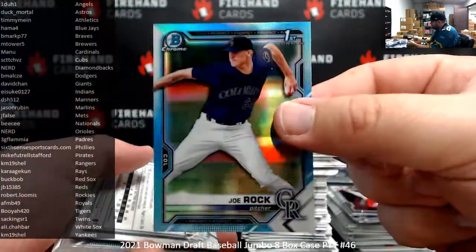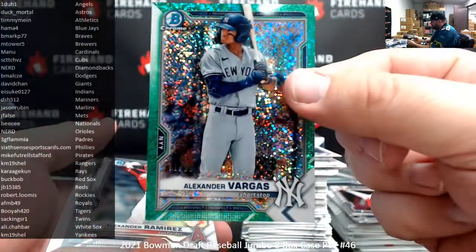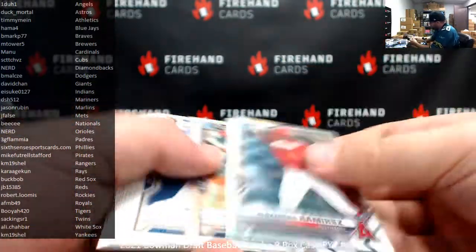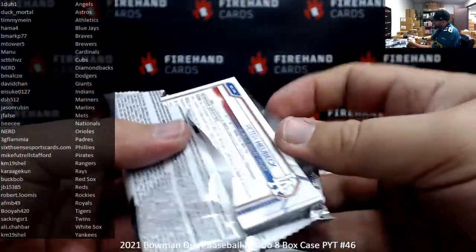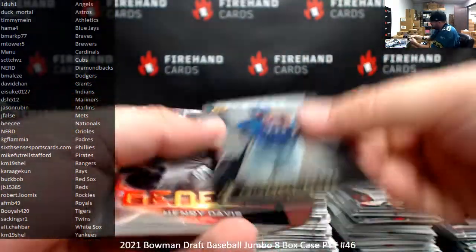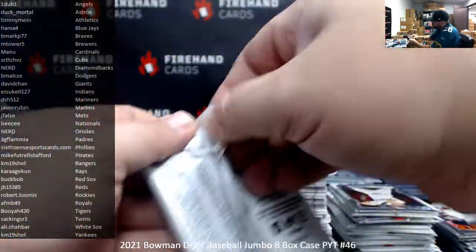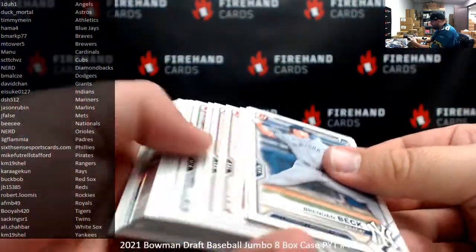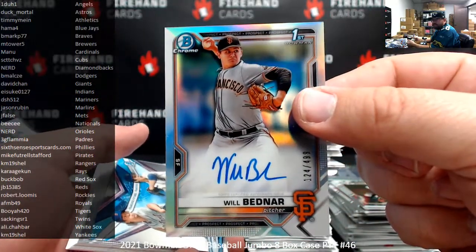Sky Blue Refractor Bowman, Joe Rock for the Rockies. Robert Loomis. Alexander Vargas, green sparkle to 99. Cam Shell, Yankees. Luis Angel Acuna, Invicta. Will Bednar, refractor auto, 499, Giants, David Chan.